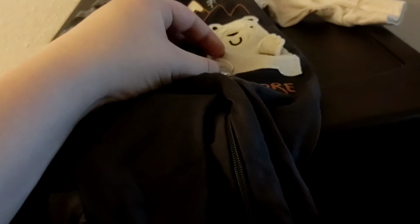But for now, I have some sleepers. I have two newborn ones I got from, where did I get these from? I got them from Walmart. They're the Gerber brand, so they're really nice with their zipper. And these don't have any gloves, but I have tons of mitts for Asher that match this.